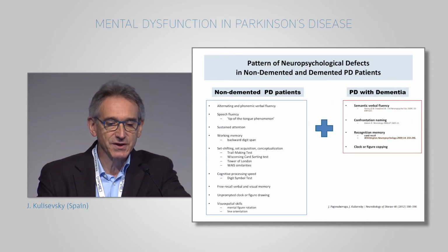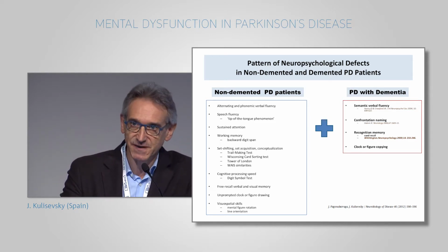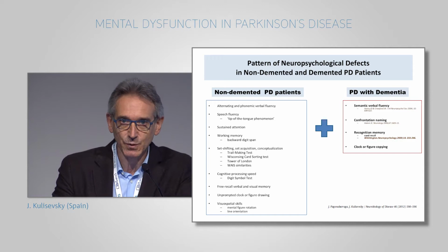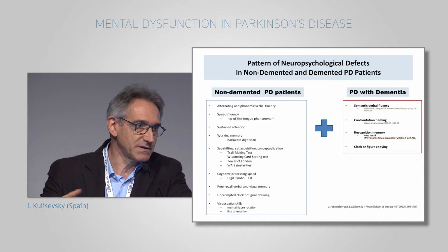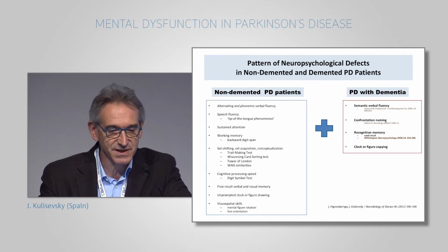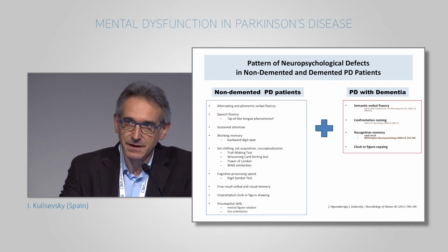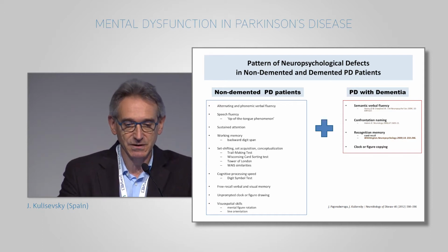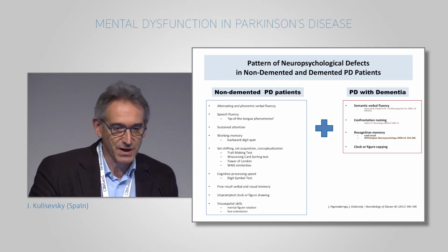Alternating fluency is very specific for executive dysfunction, and this is a really interesting way to explore verbal fluency in non-demented patients, that is, to alternate, for instance, an object of the supermarket and another category that is different. Speech fluency is impaired in Parkinson's disease. Many patients complain of the tip of the tongue phenomenon. Sustained attention is a very classic impairment in Parkinson's disease.